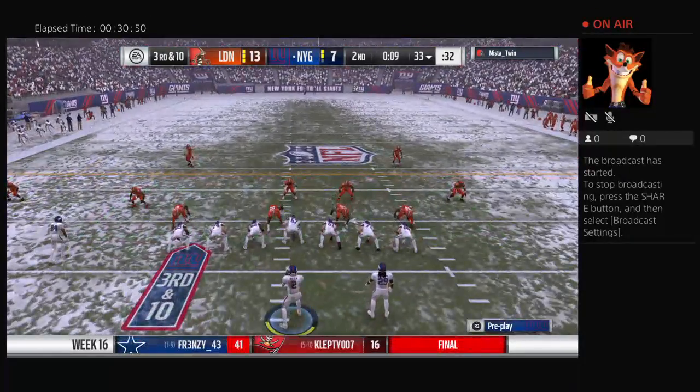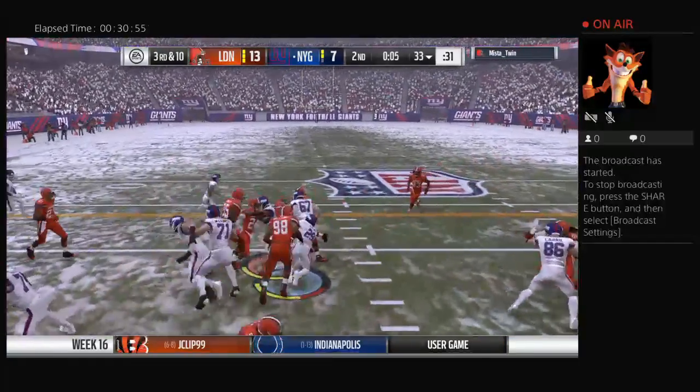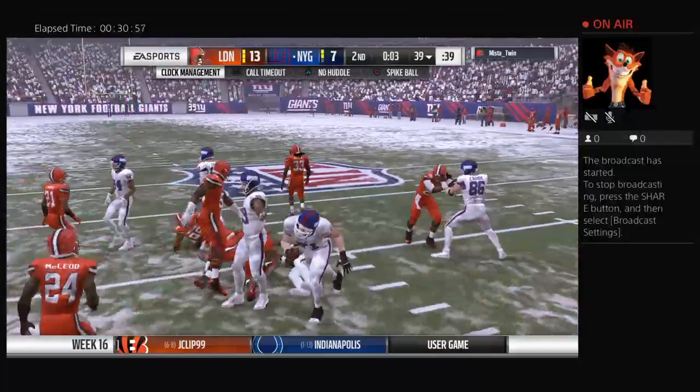So here we go now. An extra defensive back in there on 3rd and 10. They'll run it now out of the gun. And he'll get it out near the 40 to the 39.